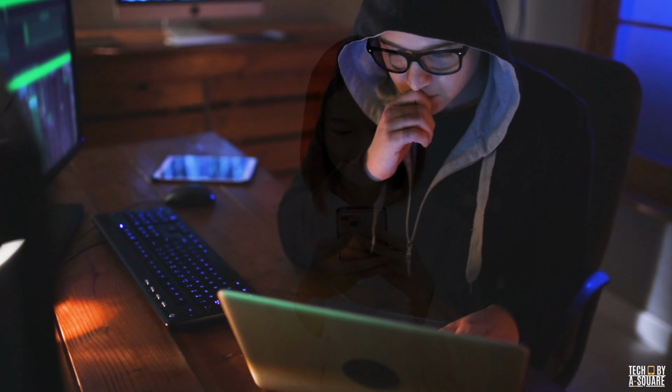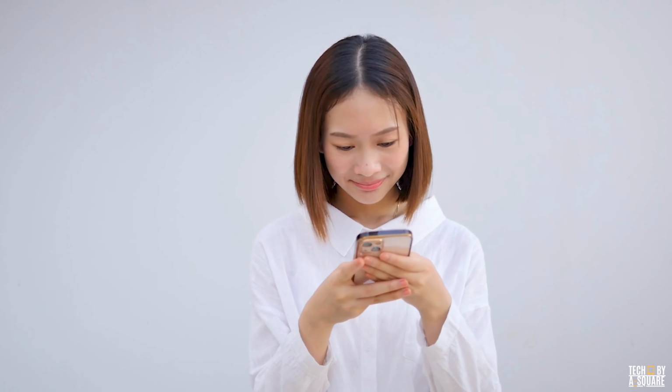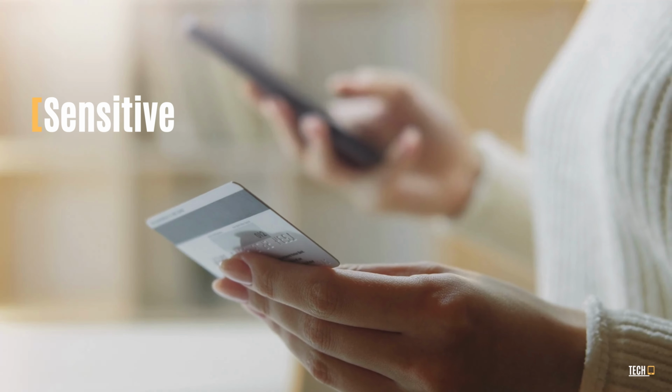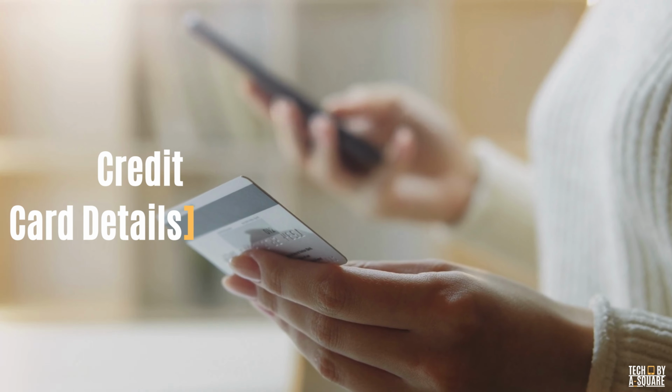Tip number 6 is to be careful when using third-party keyboard apps on your mobile device. Some keyboard apps may store everything you type, including sensitive information like your passwords and credit card details.